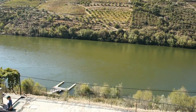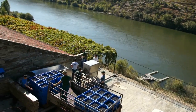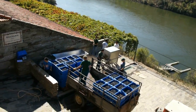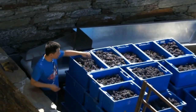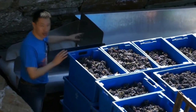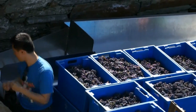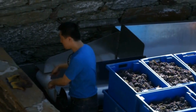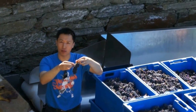So you can see the grapes freshly arriving from the vineyards. They're just loading it here on the mechanical scale and weighing it. Very sweet, very grapey. So the next step after having weighed this is to put it on the sorter just to pick the good grapes from the bad grapes. And then after that, it will go down here in the destemmer where the stems are separated from the grapes.